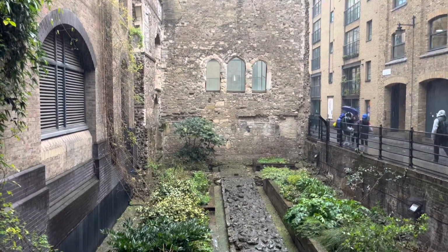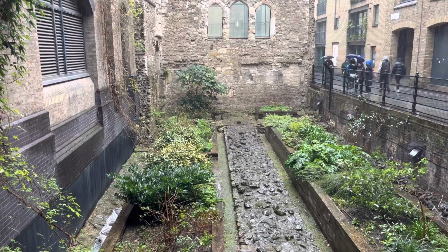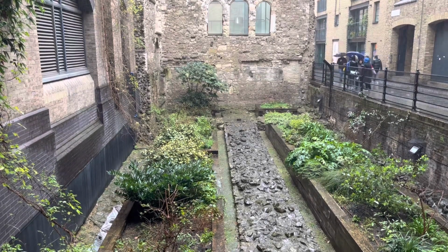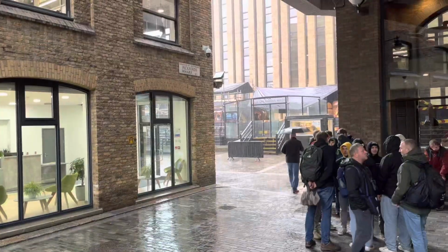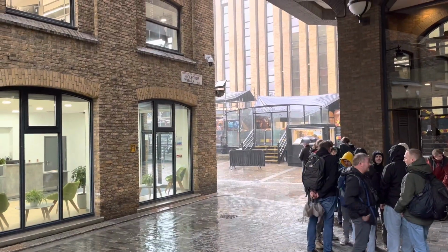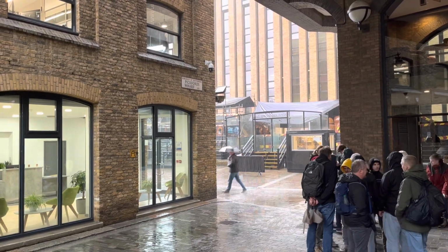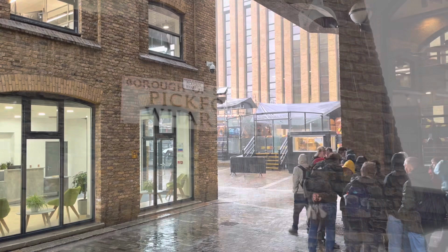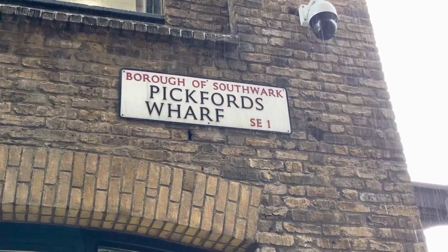This is an old medieval building built in the early 13th century, and it used to be home to the bishops of Winchester. It's just ruins now, and it was destroyed in a fire in 1814. But across from Winchester Palace, this is the TARDIS landing site from The Talons of Weng-Chiang.